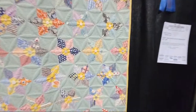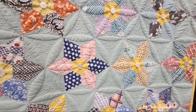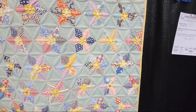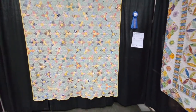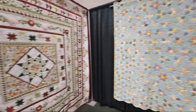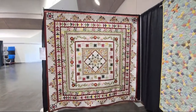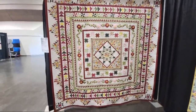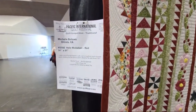Let's get up on this one before I back up. Look at the buttons and the swirls and this design. This one, Best Bernina First Runner-Up Machine Sewing Workmanship Award. I like the edges, right? Michelle Bellows was busy. Here's another one. Wow. This is Halo Medallion Red.